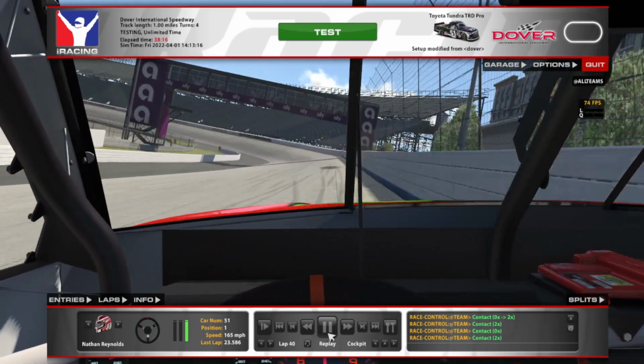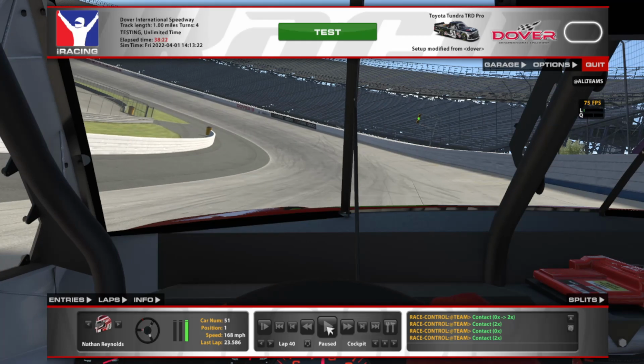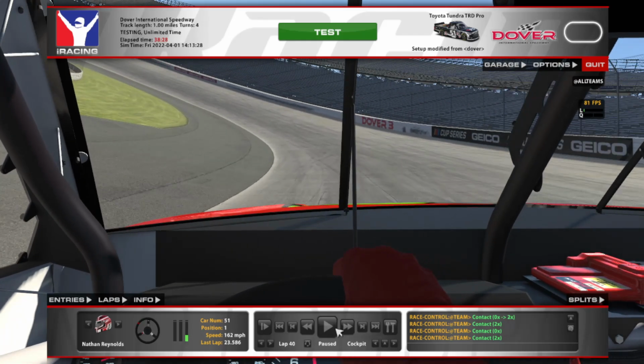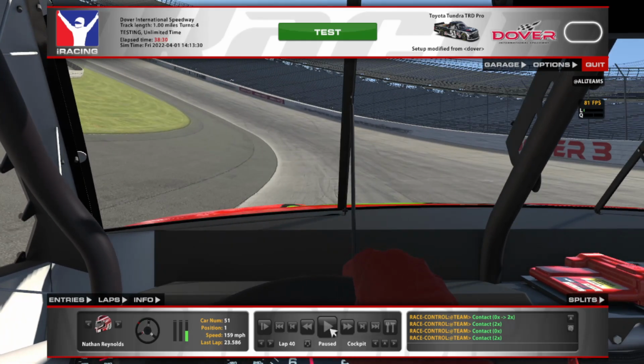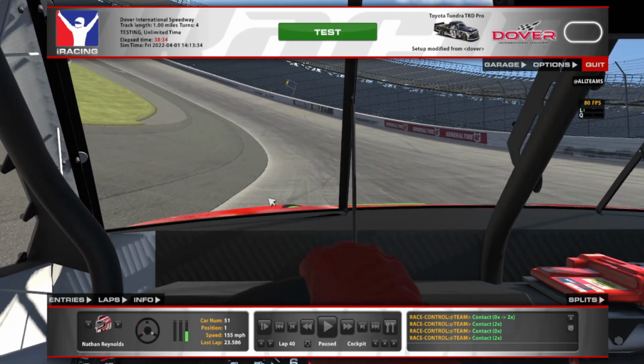But coming into turn number 3, the shadow is going to be our reference point again, just like it was setting up our hot lap coming into turn number 3. Using the shadow again to be the point where we lift. We're not fully lifting, just kind of modulating the throttle there, backing it off to about 25%. Aiming down, not all the way to the bottom.